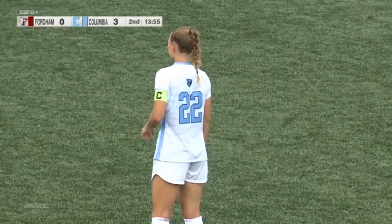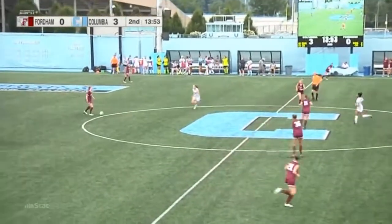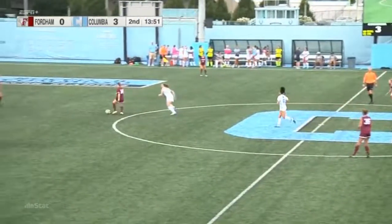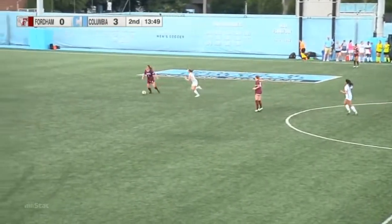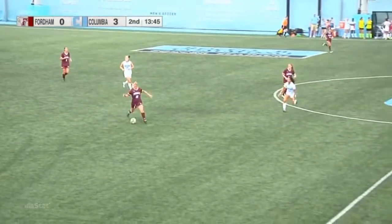and that should finally do it there against the run of play. Fordham had a good go there for the last 15 minutes or so and looked pretty dangerous, but that should just about put it out of reach. Coming in the 77th minute, Malika Tomar from Talia Tyler.